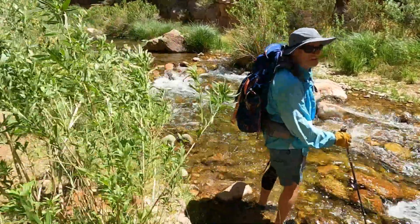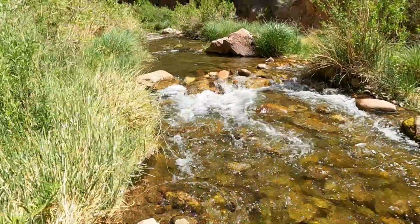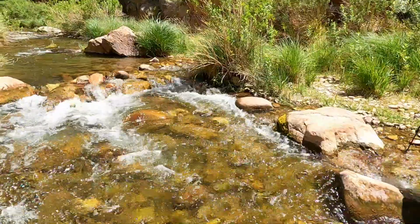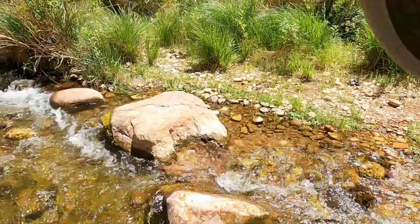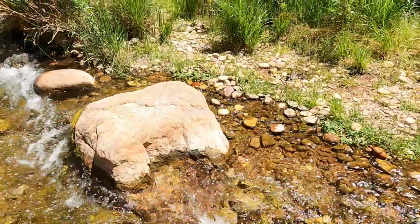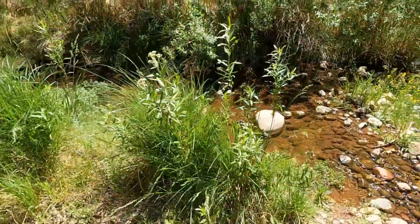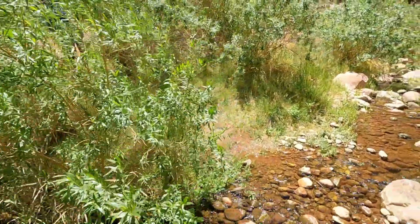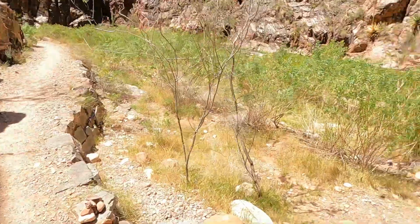Whoa, this water's a lot colder. Woo-hoo. We made it. Now we got to get to the trail and put our shoes on. Shoes back on.